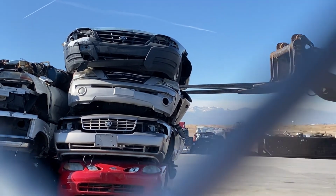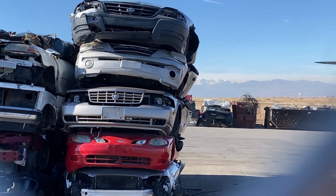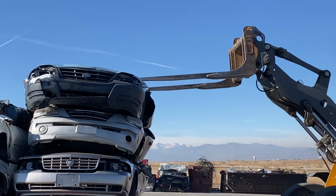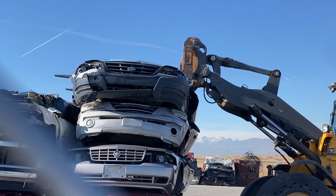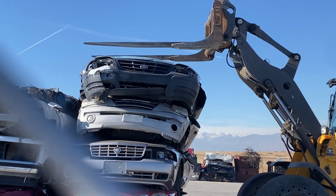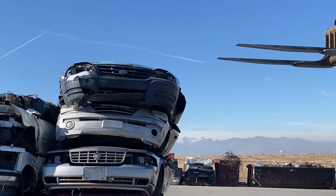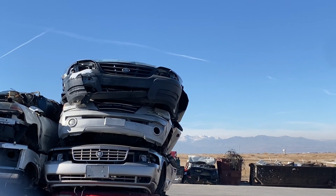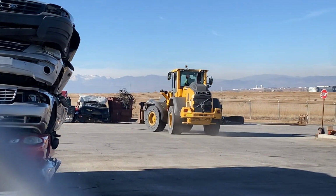Looks a little precarious, but I think it'll work. Smush it down a little bit. Would seem to be the end of it.